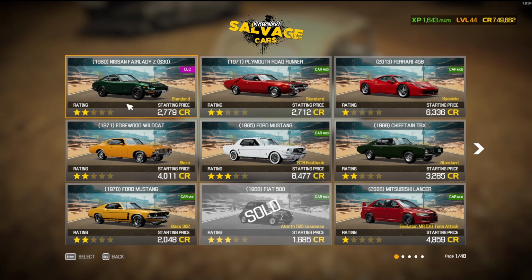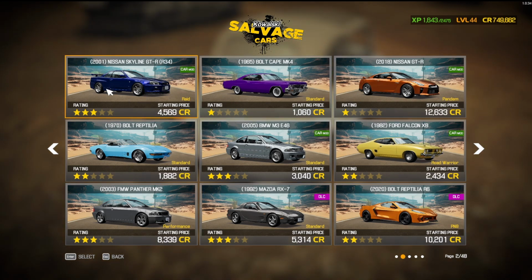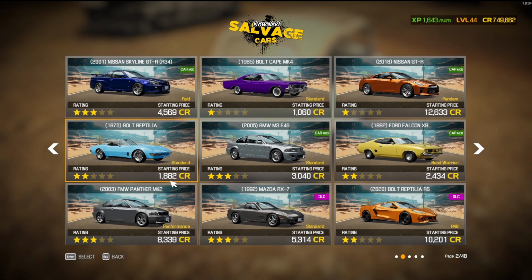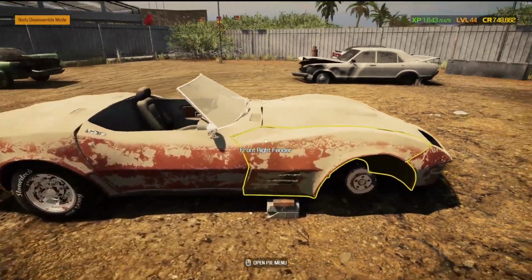It was a 3-star, had almost everything. This is $8,000. $3,000, 1-star. Skyline. See, the Skylines are going to be expensive. It's a raid too. So we have a Bolt Reptilia at 18 at 2 stars. Let's see what is left of this. 2 stars at 18. Okay.